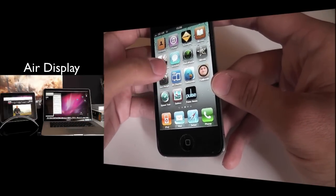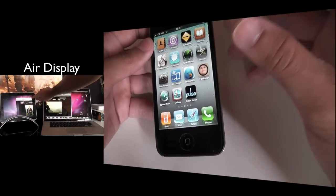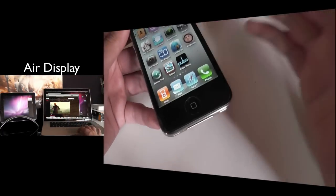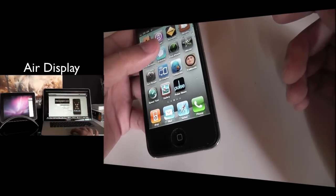Air Display is similar to an iPad application review that I've done, and basically that is so you can have your iPhone acting as a secondary display. I've done an iPad video on it, so if you click here you can go directly to that, but I've got it on the iPhone as well.